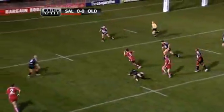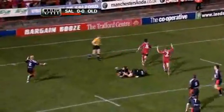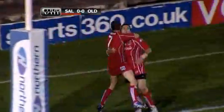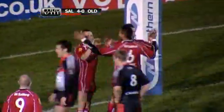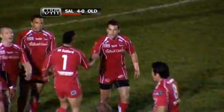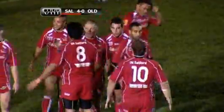Nice pass to Jimenez. Jimenez is Beaky's man. Is he going on his own? Yes, he is. The pass to Jimenez. He made space that you couldn't see from up here, and then went round the fullback and comes up with the first try of the evening. And it's 4-0 to the City Reds.